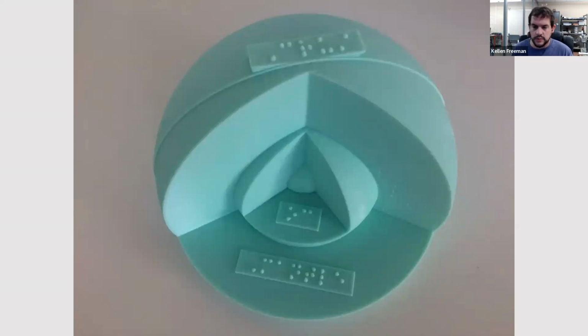This is a pretty simple one, but they will have full scale, not full scale, but they'll have building replicas, they'll have animals, they'll have other concepts, different things that people can get a concept of what a butterfly is or what their house looks like. And they'll 3D print these. You can request them for it.